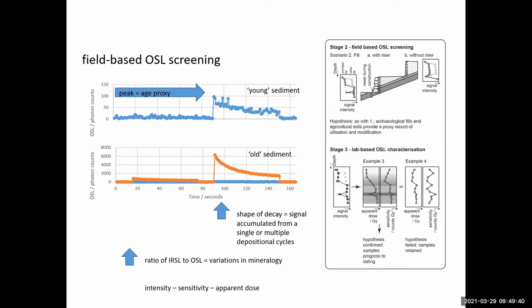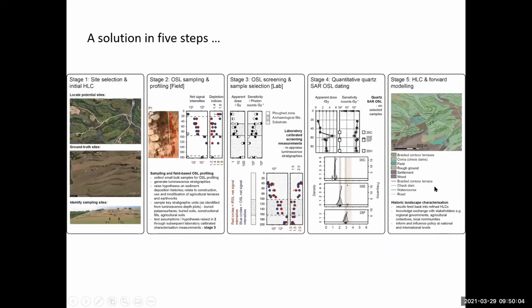And using the portable instrument allows us to look at the deposition of the entire profile rather than just an individual point on the profile. And that's really useful for us because it gives us for the first time the ability to understand with much more accuracy the dating and the character of the sediments we're looking at in terrace soils and all kinds of archaeological earthworks actually. And so we've developed a solution in 5 steps so far.